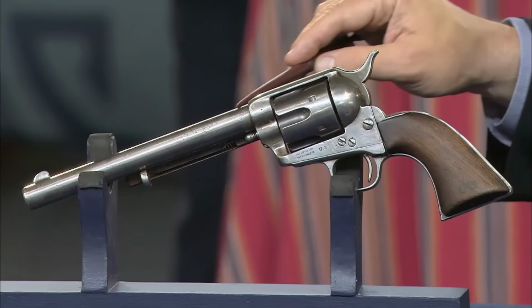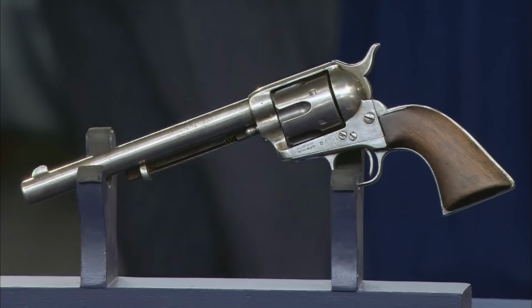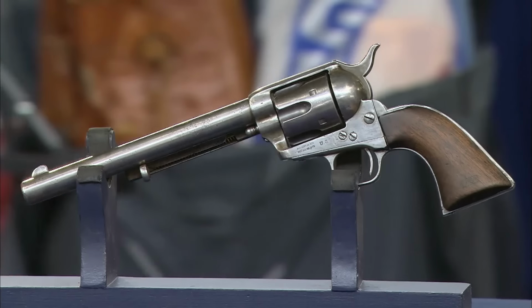The appraiser agreed, noting that proving this involved examining limited records and researching serial number ranges. And most of it comes down to ranges of guns, but this is clearly in the Custer range. Okay. It has certain features of the early single actions which are desirable.